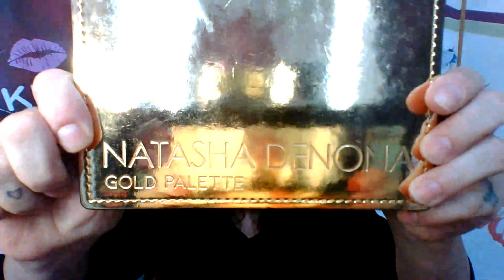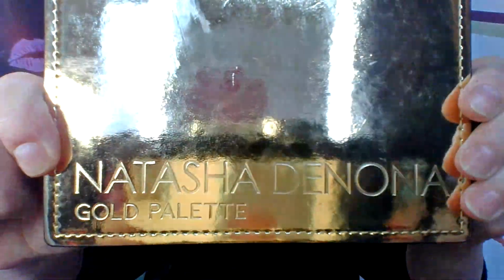All right, so I love this. This gives me life. It gives me everything, and it smells good. It still smells good. I've had it for almost the 2-year mark. I love it. The Natasha Denona Gold Palette.